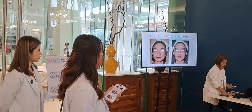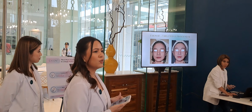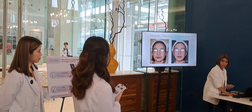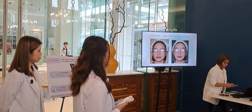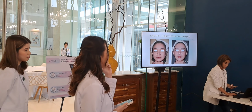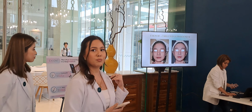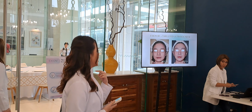The next slides are some before and after photos of patients who underwent the procedure. For this one, we did the Exion face on the lower face, and as you can see, after the first session, there already is a visible improvement. You can see the V-shaped contour of the face.